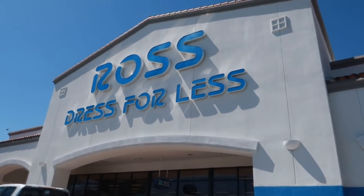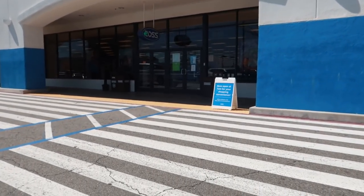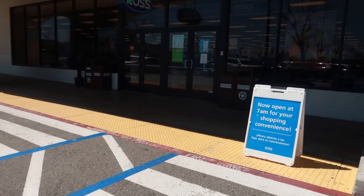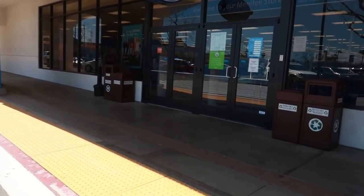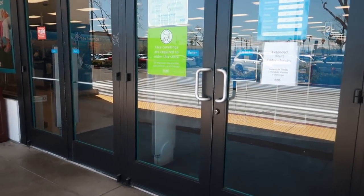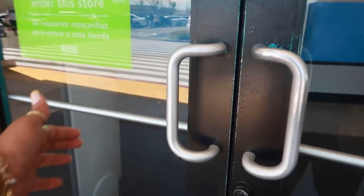Ross is where we're going today, you guys. Let's go in here and see if we can find anything. I'm on a hunt for a yellow purse. I mentioned that in my TJ Maxx video. Hopefully I can find one. Otherwise, I'm gonna have to order one online. But I've been trying not to do that.